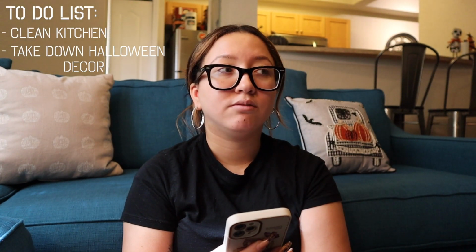First things first, I need to clean the kitchen because it's a little bit messy. The dishes need to be done and everything needs to be sprayed down, including the living area. Part of the living area is taking down all the Halloween decor, since it's not Halloween anymore, so we're going to take all that down today as well. I also have to do some laundry.